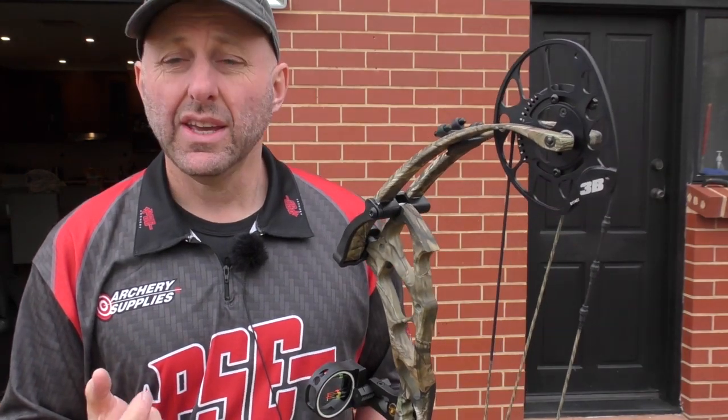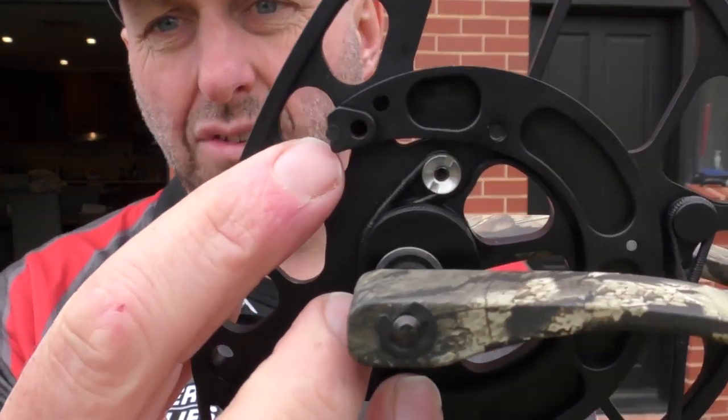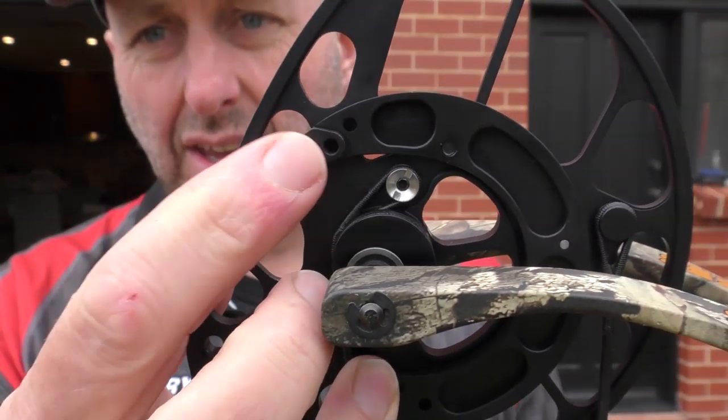On the more expensive PSE bows, you can change the let off as well as the draw length. On the Drive, you cannot. You can see it's fixed into the cam itself. The more expensive PSEs, like the Evokes, have a yoke system here to balance the limbs as well in the cam. But to me, it's not that much of an issue.